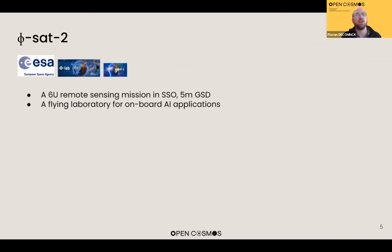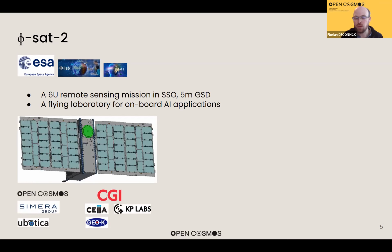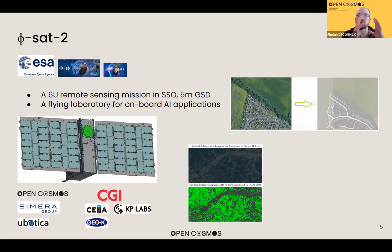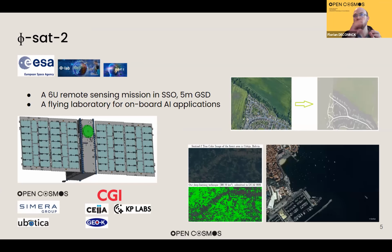So this mission is innovative because its purpose in itself is to act as a flying laboratory for onboard artificial intelligence applications. Once again, as we said, that's something we do in partnership with other entities specialized either in the payload or the development of applications or specific hardware that we have to host to accommodate the AI application. And specifically in that case, we want to test a number of different applications, for example, transforming an image into a street map to have anomaly detection, or forest monitoring, as well as vessel monitoring.